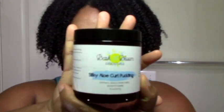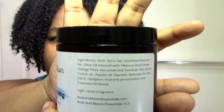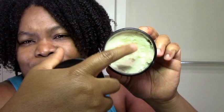Then we have the Silky Aloe Curl Pudding, again from Baskin Bloom. That's why I decided to go by line, because it would have been too weird going back and forth. This one says it has aloe vera gel first, but when I used it, it felt like it was just oil or butter. It's really, really thick, and it was just too thick for my hair. I felt like it wasn't really penetrating.